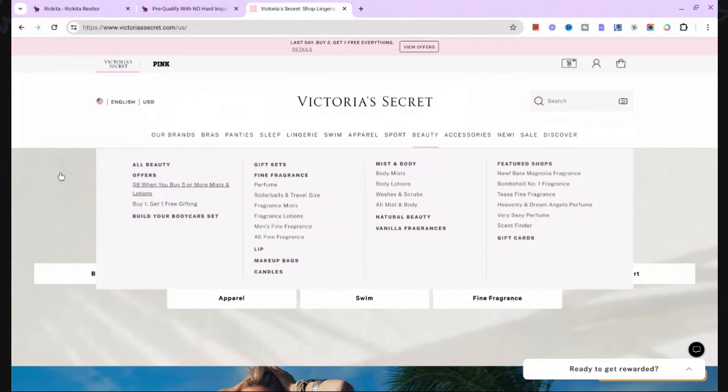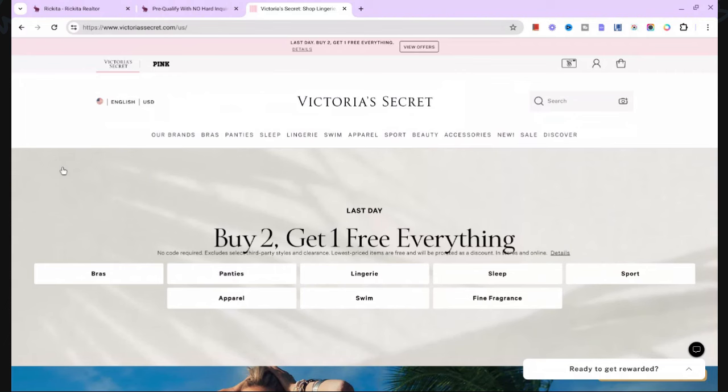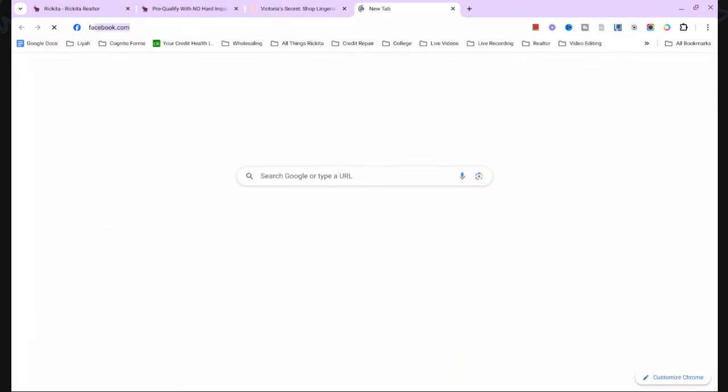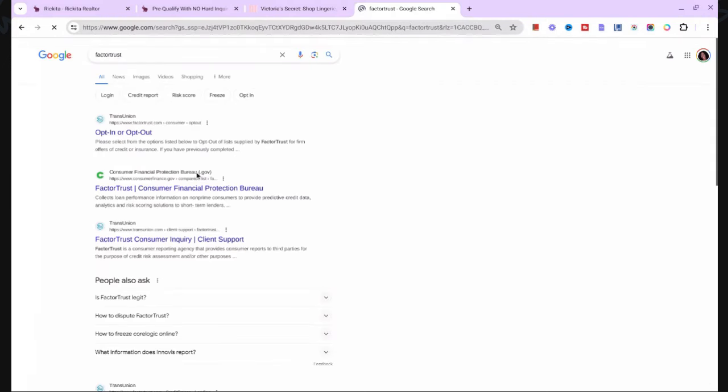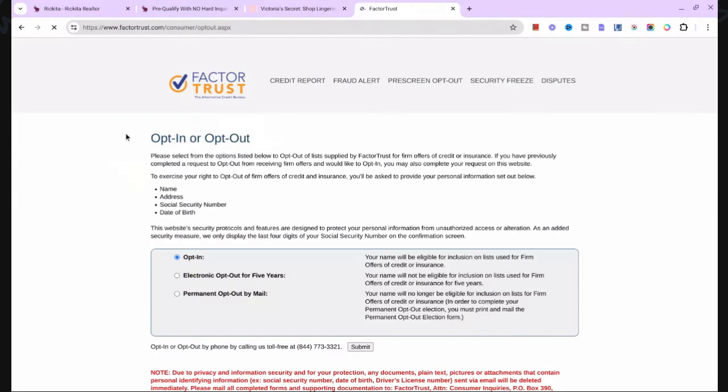Now, when you do the shopping cart trick, you have to make sure that you opt into a company called Factor Trust. You have to opt into Factor Trust and also the pre-screen opt-out. So I think this may be it. Let's see. Factor Trust is owned by TransUnion, but you want to make sure that you opt in. All you're doing is letting them know that you want to have items come in the mail. You want to get offers from companies.